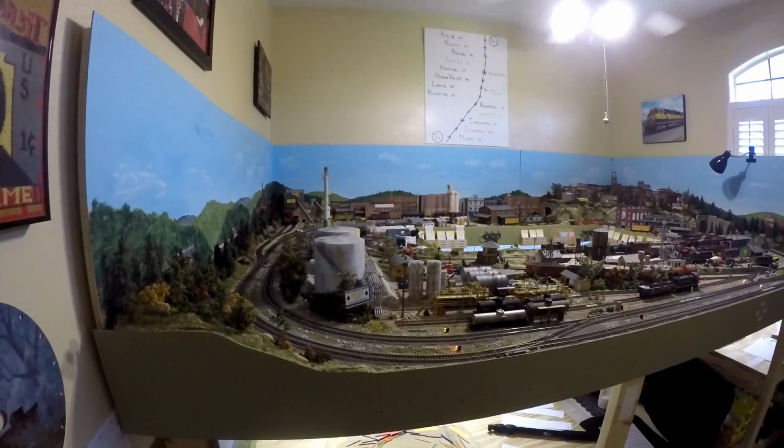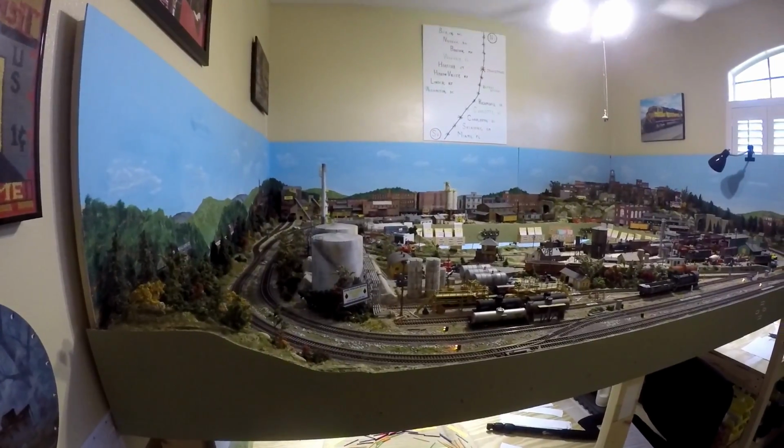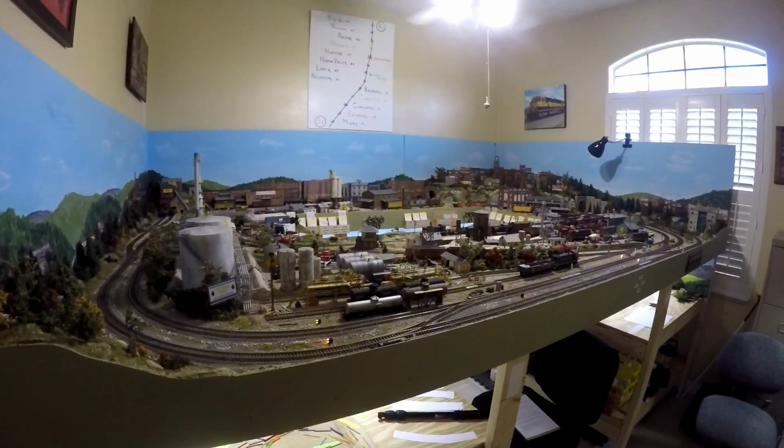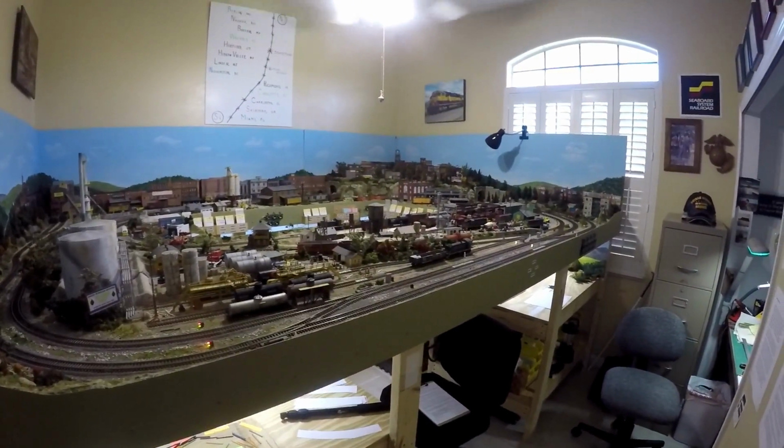So this is a bedroom in my dad's house, and he has made a model train layout. It's got two levels, and he's going to walk you through it, but this is what the bedroom looks like.